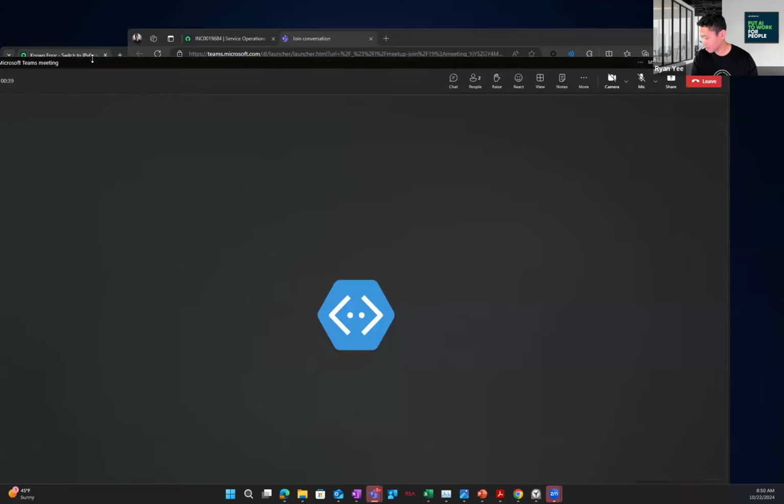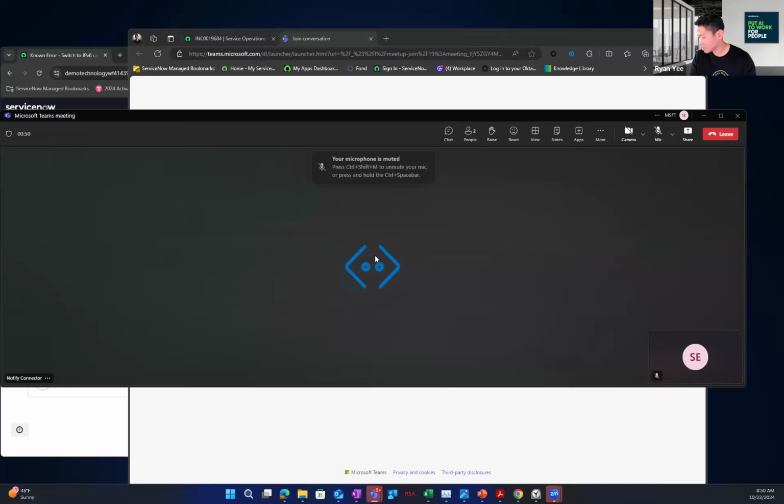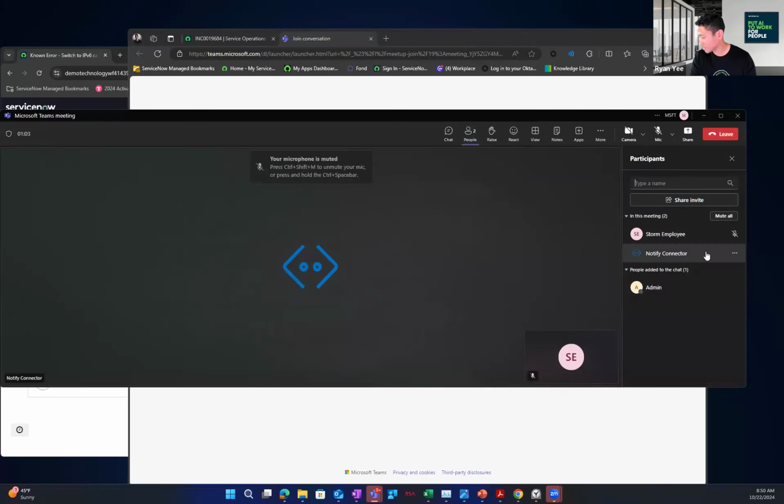And what you see here now is the Teams interface that's been initiated directly from the Service Operations Workspace. This Notify connector is the default. This is the out-of-the-box integration that we provide. And you can also see that Storm is in this chat as well, right? And then from there, you have all the functionality of Teams. You can add additional folks to it, etc. Right. I will leave that.